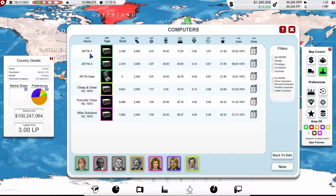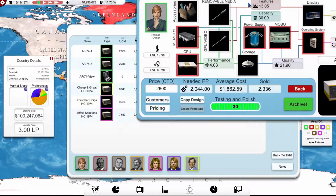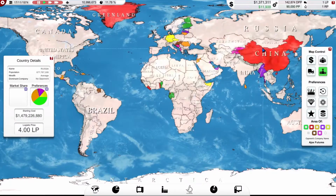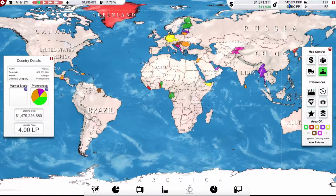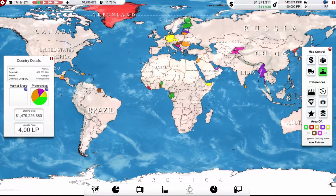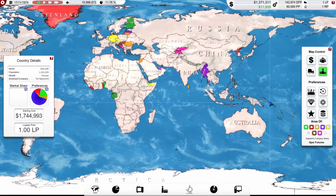While we're here, we'll archive our oldest machine. Look, why did I do that? Archive that. There we go. Holy moly, our DPP is extraordinary. It's 142,000 compared to 90,000.